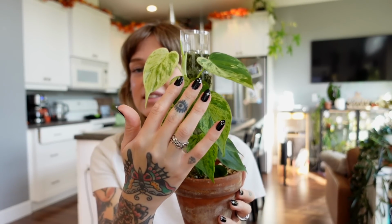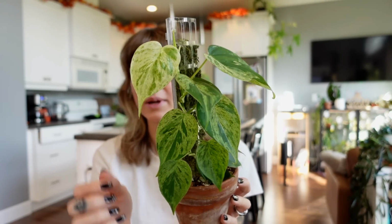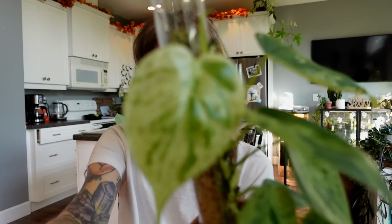So yeah, that is the second one. Every time I walk by my cabinet, I'm always looking at it in there. I was waiting for this leaf to unfurl. Look how variegated that is. It's just so pretty.